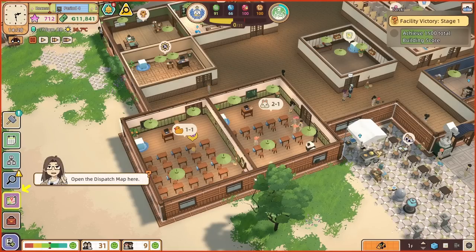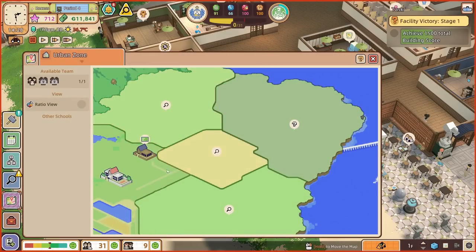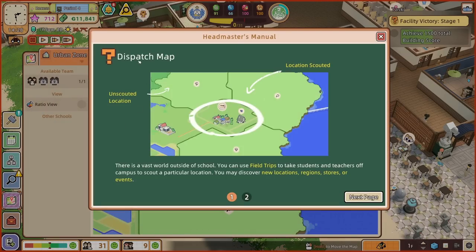Where is the dispatch map? Oh, down there. Right, we're back in tutorial land. Okay, this is the dispatch map. There is a vast world outside of school. I refuse to believe it.